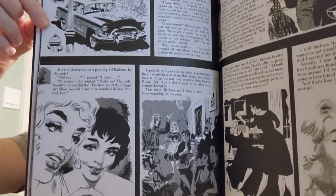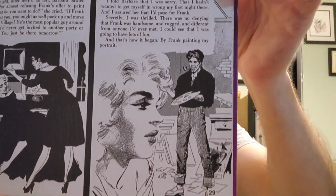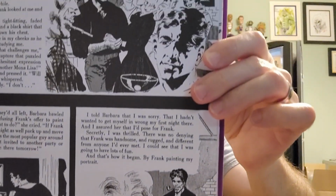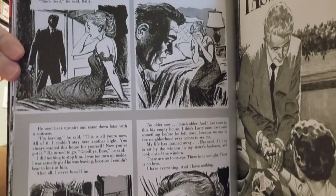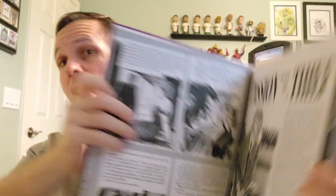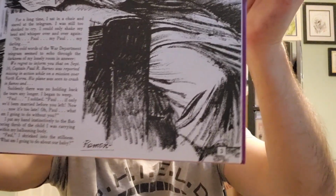Now this came out with 2 issues, Confessions Illustrated issues 1 and 2, that hit the newsstands. There was a 3rd issue that never saw print until this book. So this has the never before printed 3rd issue of Confessions Illustrated. Just gorgeous art. Now all of these Picto-Fiction magazines, not including Mad, which wasn't Picto-Fiction, all of them lost money from the very beginning. They lost money throughout, and their distributor went bankrupt.